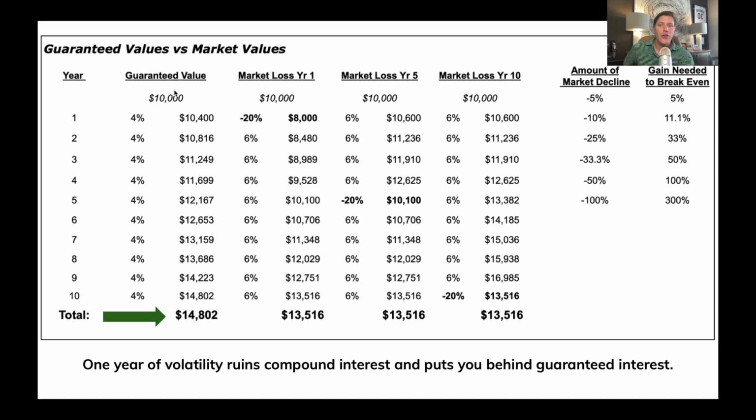I want to show if you had $10,000 in guaranteed market value, it goes up only 4% interest for 10 years, but you know you're earning 4% every single year, versus a market loss in year 1, year 5, or year 10. In the same numbers, but I'm going to give a 6% return versus 4%. If you notice that we had a loss in the first year of 20%, year 5 is 20%, and year 10 is 20%, I want you to see that even with a higher rate of return, you had less money. Over here with the guaranteed 4%, you're at $14,800, where when you have a market loss of any dip in the market, you're already behind. Why is that? Even if you had a higher interest rate.